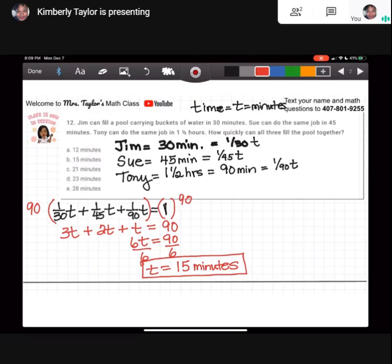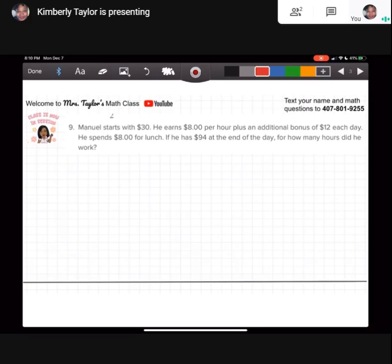All right, let's go to another problem. This problem was also sent to me by the same student. This one says Manuel starts with $30. He earns $8 per hour plus an additional bonus of $12 per each day. He spends $8 for lunch. If he has $94 at the end of the day, how many hours did he work?